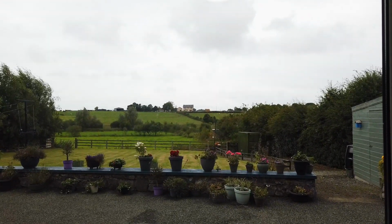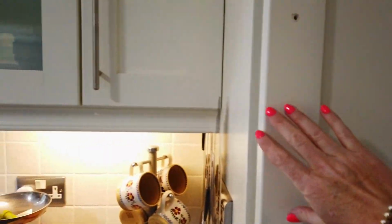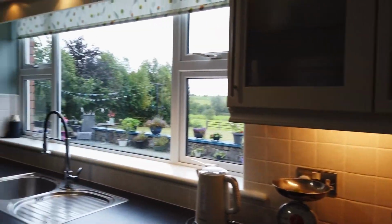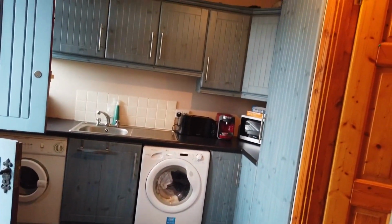Now, I just want to show you also, so that's the integrated fridge there. I think it's actually gone for, let me just check. Yeah, a full length fridge, which is a great bonus. Now, I'm going to take you out through here and we're going to carry on through to the utility room.